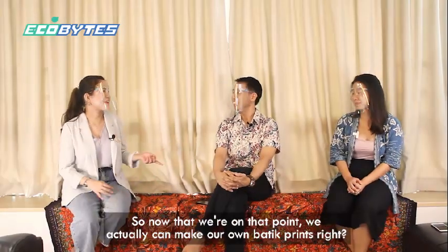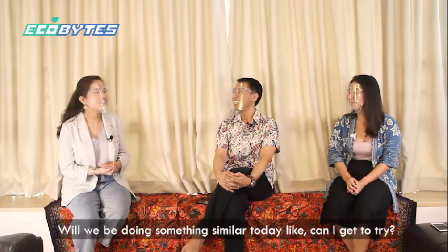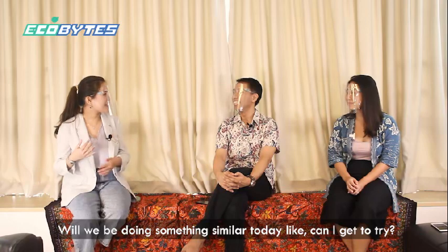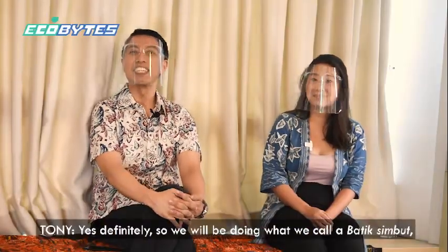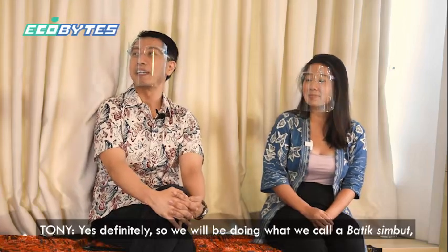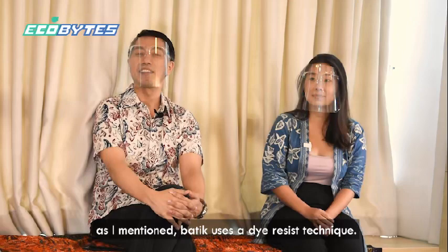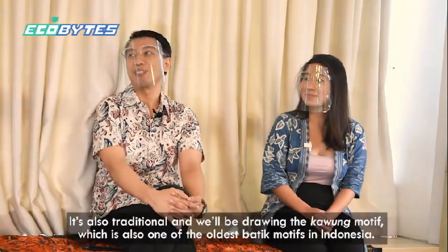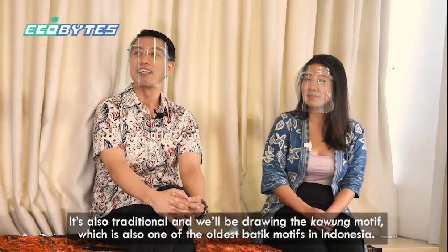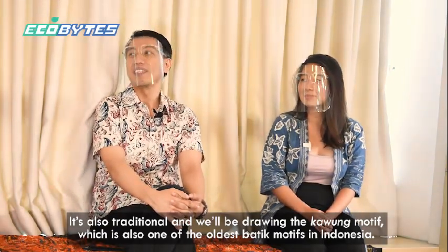So now that we're on that point where we can make our own batik prints, will we be doing something similar today? Can I get to try? Yes, definitely. So we will be doing what we call a batik simbut. As I mentioned, batik is a dye resist technique and commonly uses hot wax. But today we'll be doing something different that's also traditional. And we'll be drawing a kawung motif, which is also one of the oldest batik motifs from Indonesia.